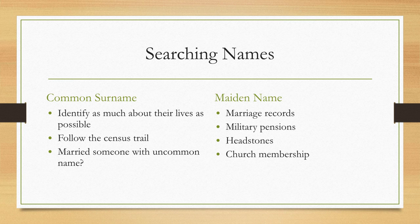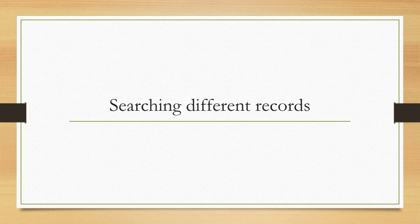And then if the person you're looking for has a common surname, maybe see if they married someone with an uncommon name and kind of link the two together. Also, it's really helpful if you're looking for women to look for their maiden name because maybe that can also pull up marriage records, in some cases military pensions, headstones, and church membership. A lot of churches create really detailed records, and those are really helpful as well. So sometimes you may have to call a church, or local colleges sometimes have church records as well.